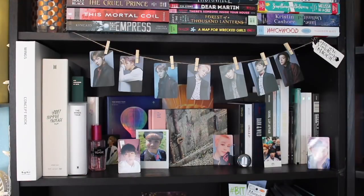Next up here I have my BTS shelf, and as you can see I have a ton of stuff on here. I'm not going to go through it because it's not directly book related, but if you guys want to see a tour of my BTS shelf, please let me know, because I would be thrilled to go through all my stuff with you guys, but you can just gaze at its glory for right now.